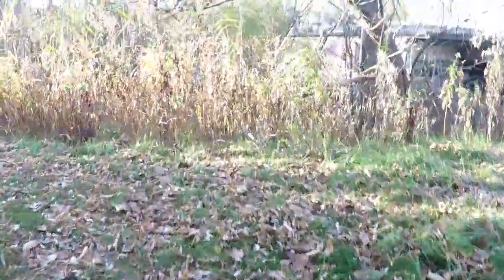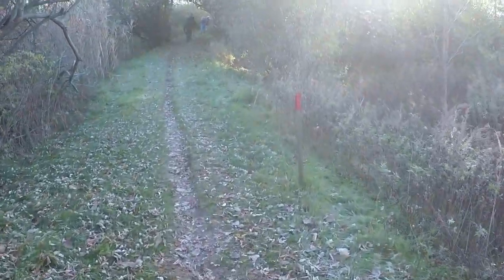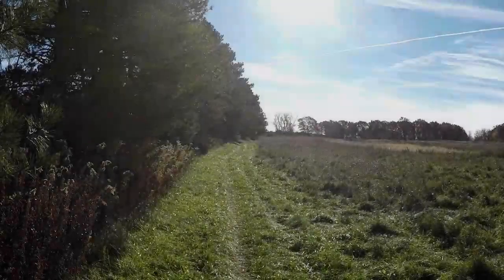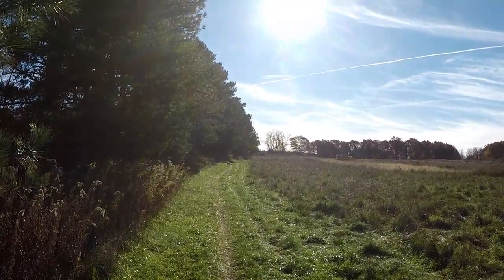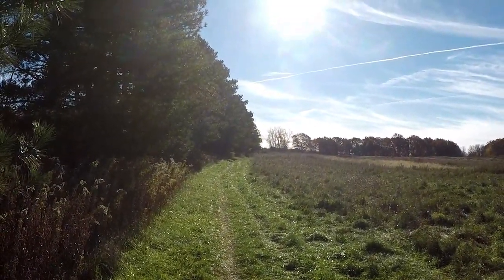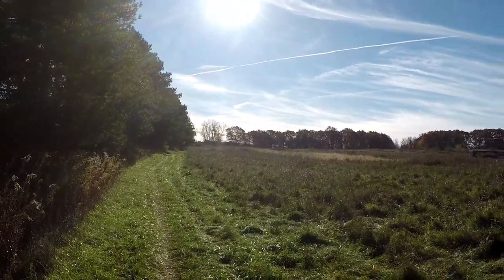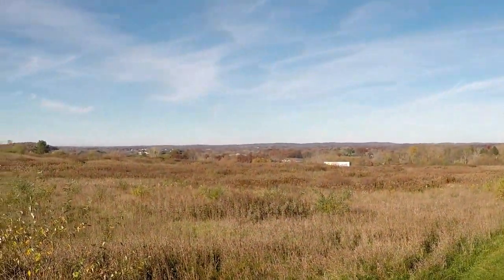Not bad today. Make another left turn, head up the hill, and we'll be going through a field. Continue straight on up through the field with the thruway on our left till we get to the top of the hill, and then we'll make a right. Here's the view from the trail.